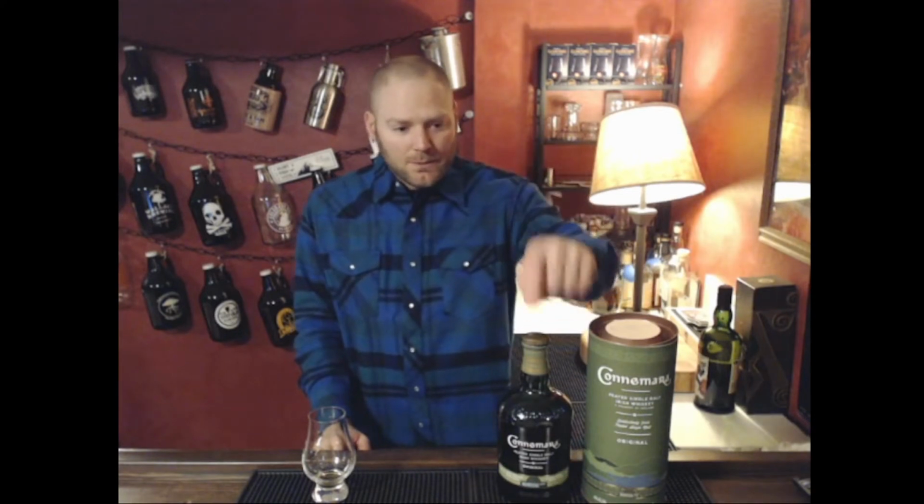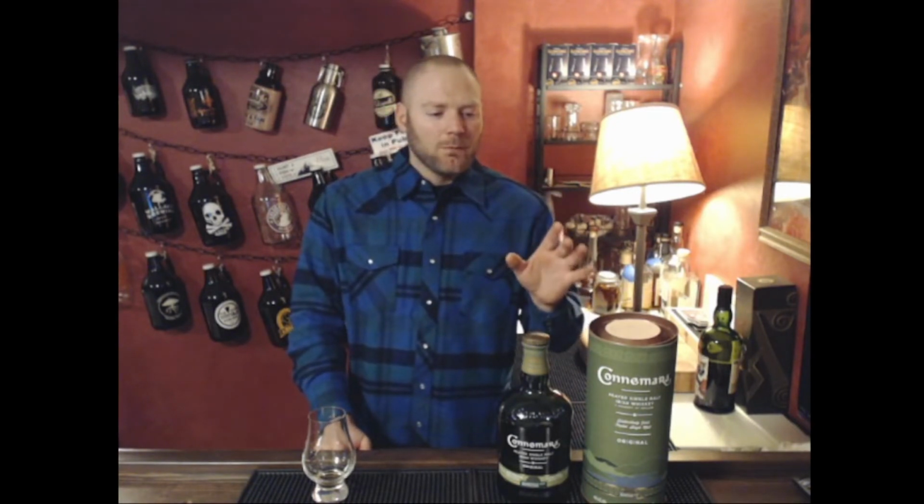So, anyways, all that aside, today we're going to review Connemara Peated Single Malt Irish Whiskey for the second time. Now, most Irish whiskeys currently, if you ask somebody about Irish whiskey, the most common one they'll say is like Jameson, maybe Tullamore Dew. There's a handful of others out there that are fairly well known.